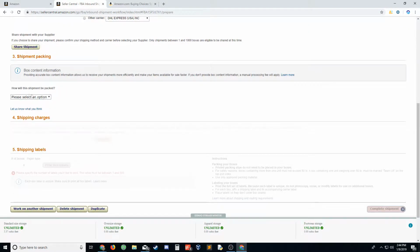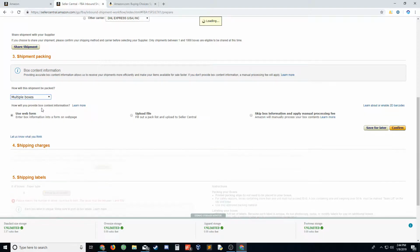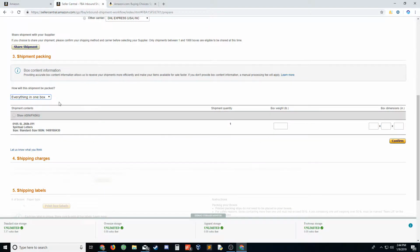So, next step, how will the shipment be packed? Everything in one box. Depending on how much it's going to weigh, you might do multiple boxes as well. But for the sake of this video, if everything fits in one box under 50 pounds, we will do everything in one box. So, this box, hypothetically, is going to weigh 2 pounds. It is going to be the dimensions of 4 inches. This is length, height, width. How long, how wide, how tall. So we're going to do 4 by 4 by 4. Confirm it.